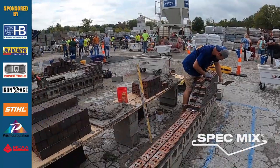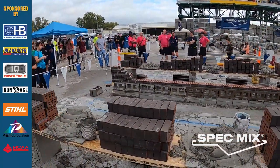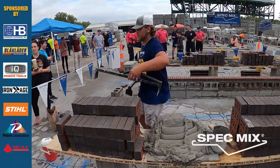Good turnout today. We got a lot of people here. There was some rain earlier. Rained on us just enough, but we got a good turnout.